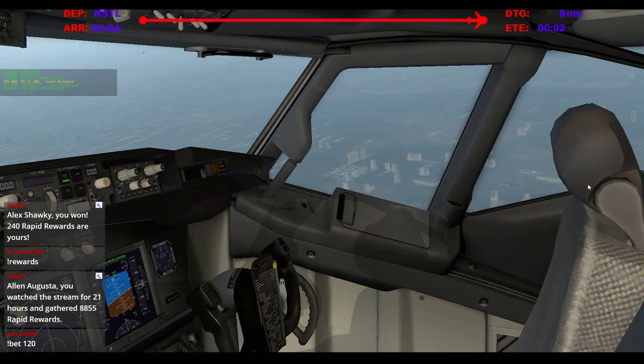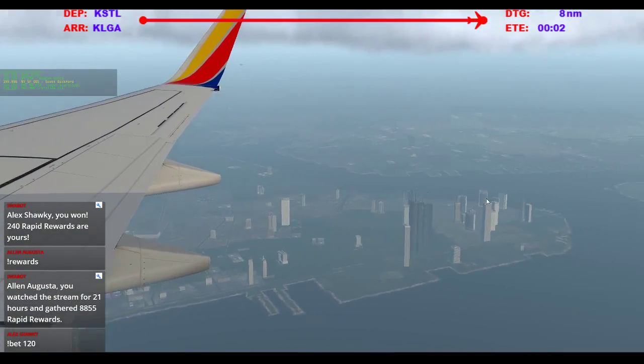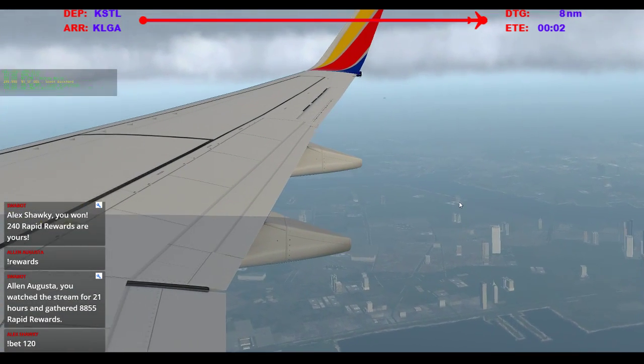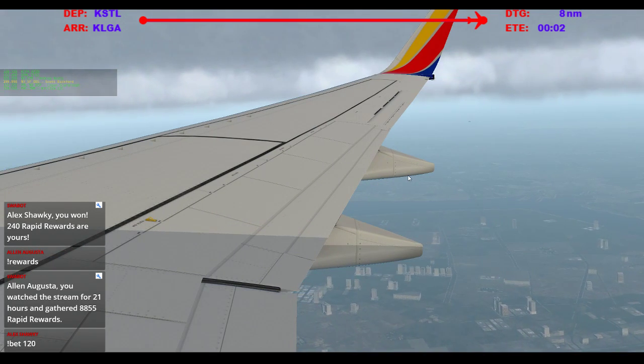Make sure to keep Manhattan off the right wing. North Shuttle 7701, cross runway 22 right, taxi to parking. North Shuttle 7701, cross 22 right, taxi to parking.